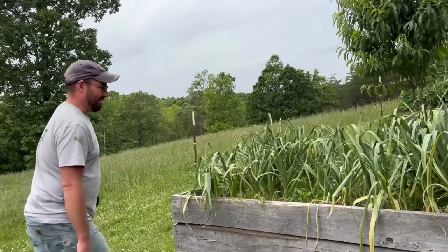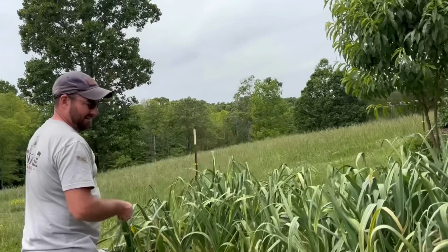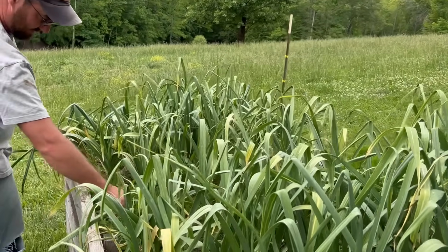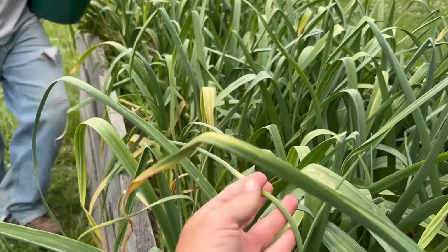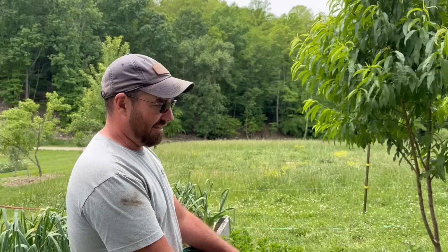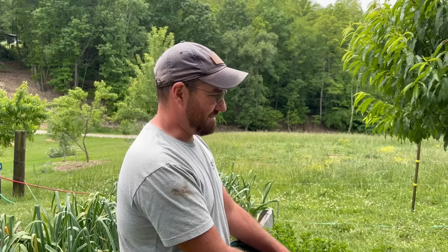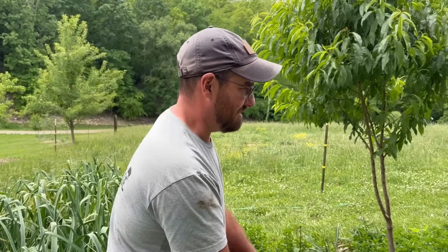And this is the other bed of garlic. I think all of this is German white, ain't it? Yeah, this is what we usually plant. They're shooting up scapes, too. Are they? They sure are. I haven't seen any hail since we've lived here. No, I don't think so. So that's a rare occurrence for us.